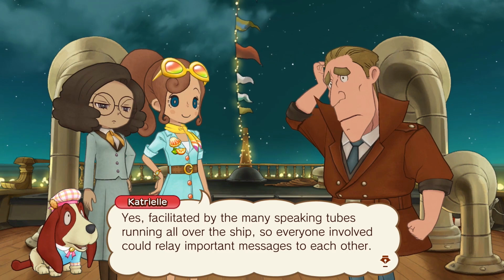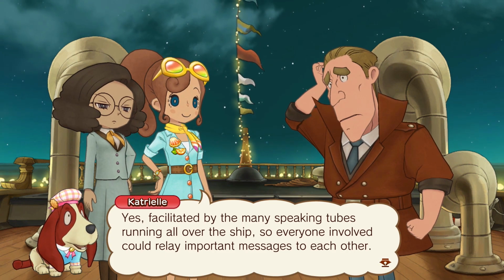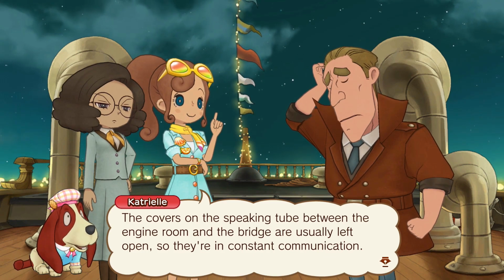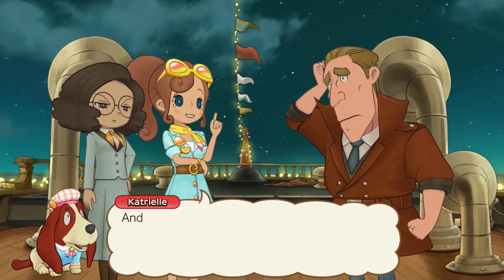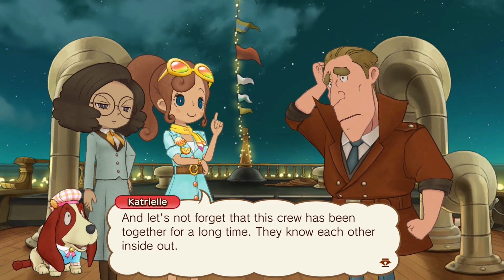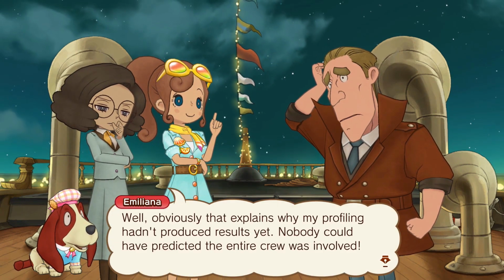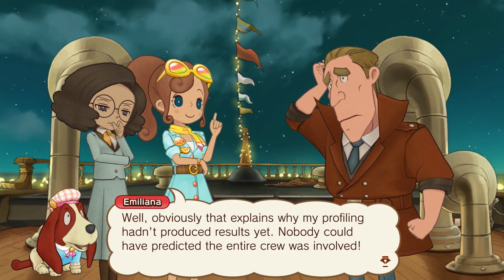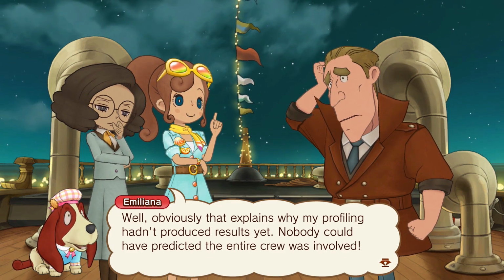Facilitated by the many speaking tubes running all over the ship, so everyone involved could relay important messages to each other. The covers on the speaking tube between the engine room and the bridge are usually left open, so they're in constant communication. And let's not forget that this crew has been together for a long time. They know each other inside out. Well, obviously that explains why my profiling hadn't produced results yet. Nobody could have predicted the entire crew was involved.